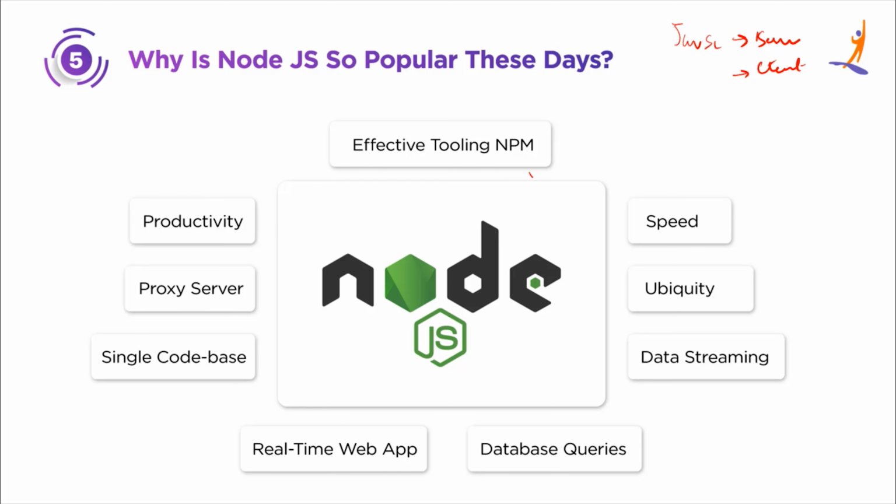So it has effective tooling with NPM, high speed, ubiquity, data streaming, database queries, real-time web apps, single code base, proxy server, and productivity. All these features of Node.js make it perfect for building microservices and handling high traffic with minimal resources. It is also backed by a strong developer community and used by major companies like Netflix and Uber. So all these factors combined make Node.js a popular choice, so effective for high performance and scalable web applications.